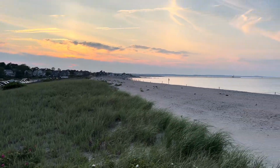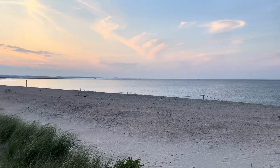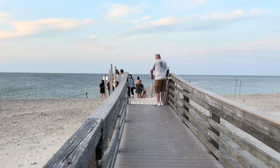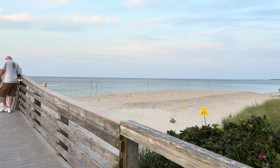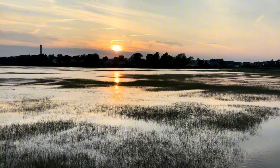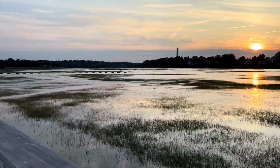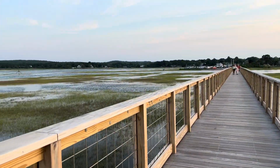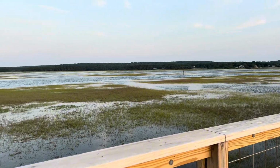We went back to Town Neck Beach one night to catch a sunset, and then we also explored the Sandwich Boardwalk, which is also located right behind this beach. Here we are on the Sandwich Boardwalk. We enjoyed the sunset and the girls had lots of fun crabbing in the marsh.